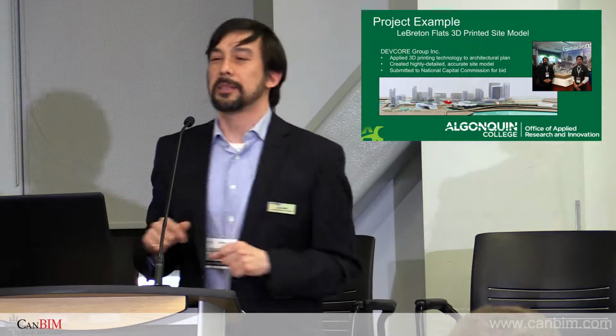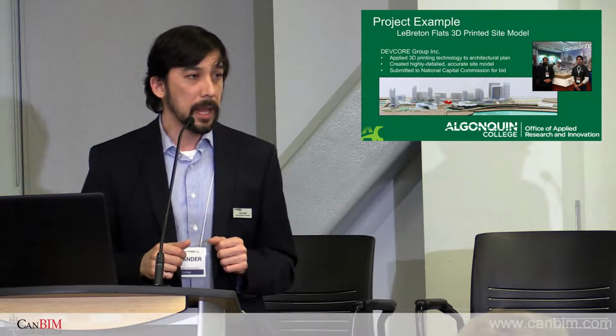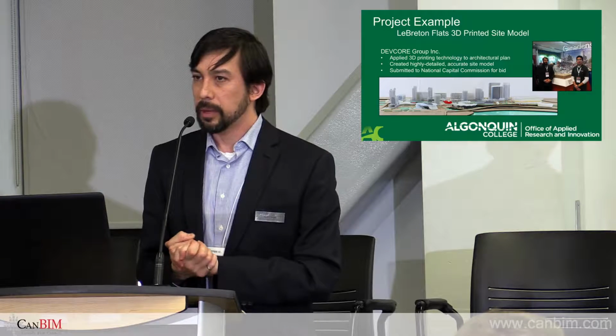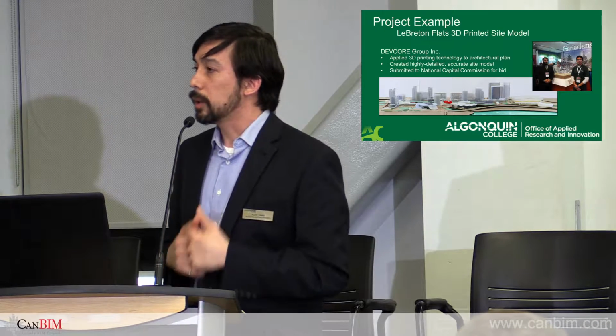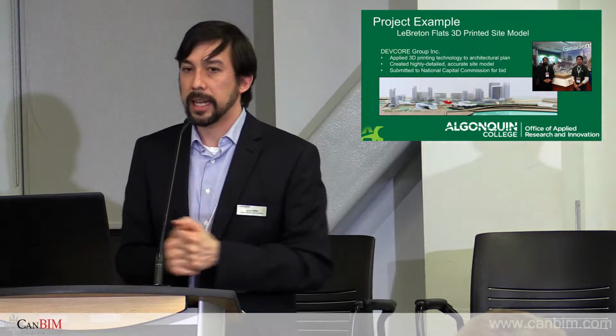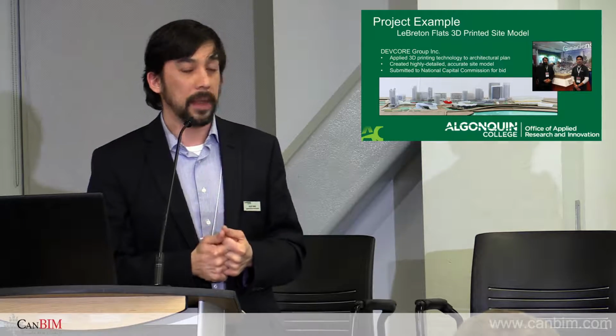Again, I'll just read you this text because it might be a little bit difficult for you to see, but this is an example of one of the projects that we've done. We developed a very sophisticated 3D printed model using a little bit of laser scanning, working with our 3D printer, and developed for them a very sophisticated model for their LeBreton Flats effort. We were very privileged to be part of that initiative, and we were really happy we could deliver something that somebody really wanted and helped them.